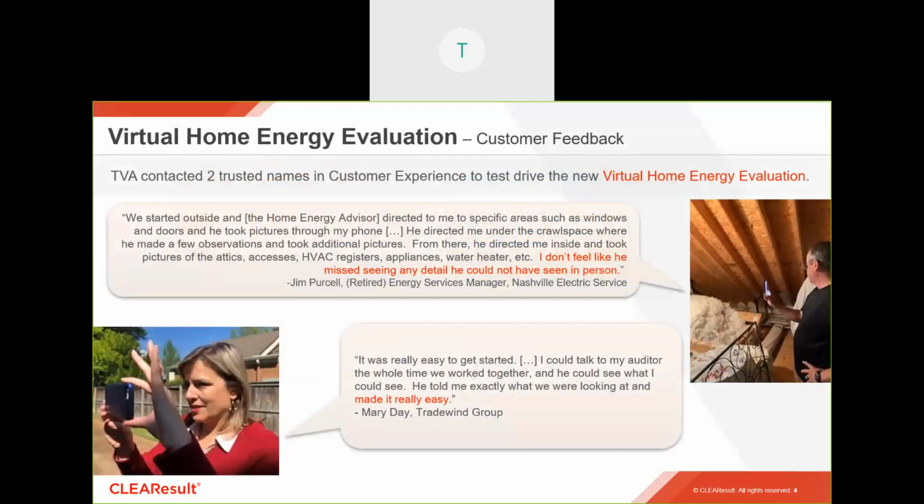All right. So we launched our very first 2 virtual home energy evaluations with 2 well-respected consultants who have a long-standing relationship with TVA. We decided to begin with these 2 because we know they know the industry inside and out, and we knew they would provide honest feedback to help us determine our readiness level, but also help identify areas that needed more development.